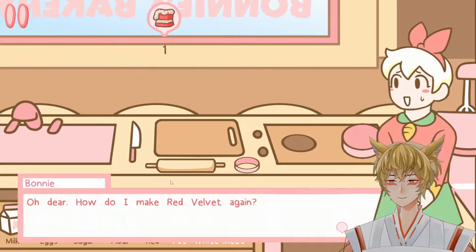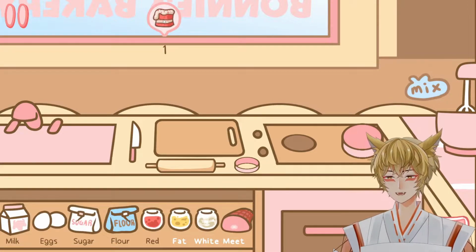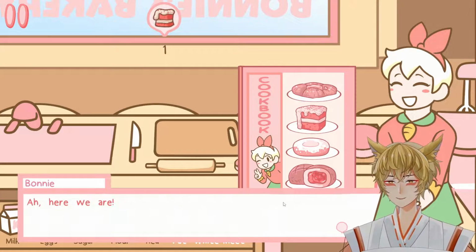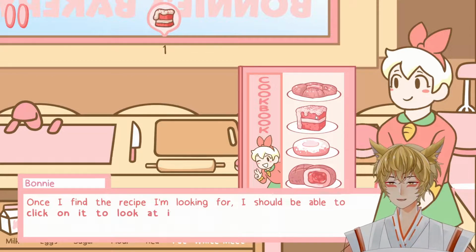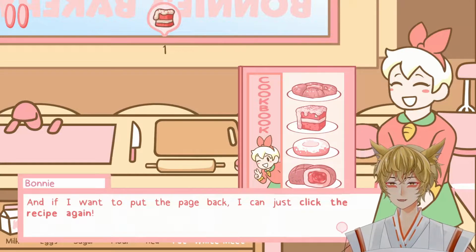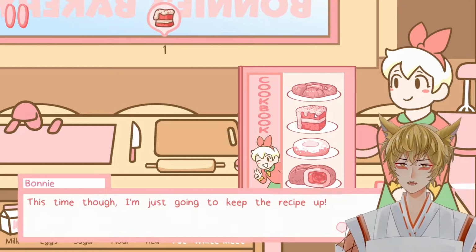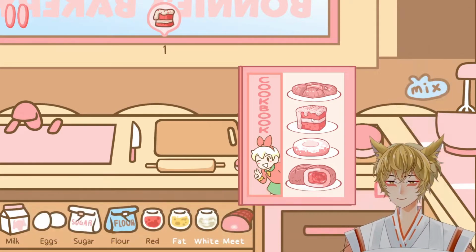Oh dear, how do I make red velvet again? Okay. I should check my recipe book. That's fine. Oh, here we are. Let's see. I can flip through the pages by clicking the right and left arrows. Once I find the recipe I'm looking for, I should be able to click on it and look at it while baking. And if I want to put the page back, I can just click the recipe again. This time, though, I'm just gonna keep the recipe up.